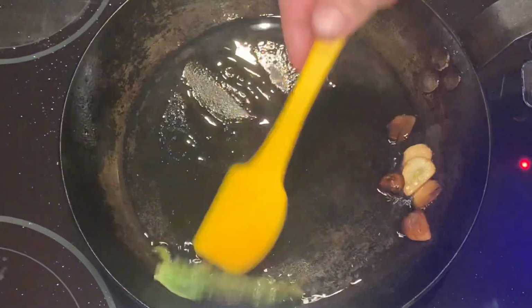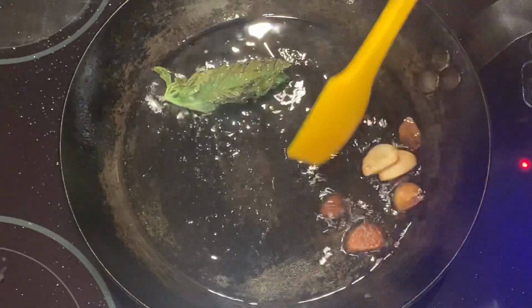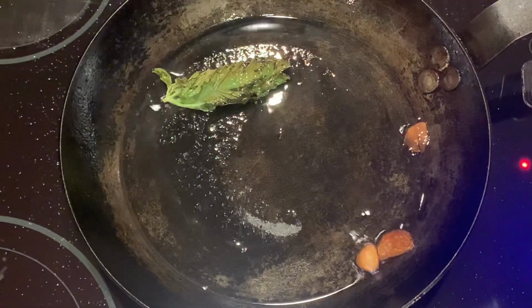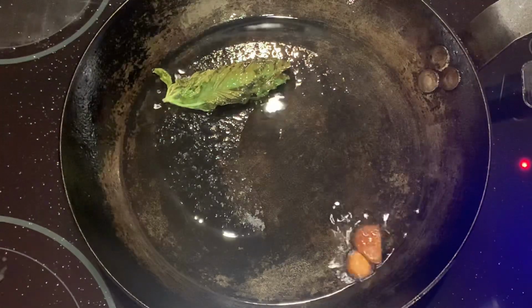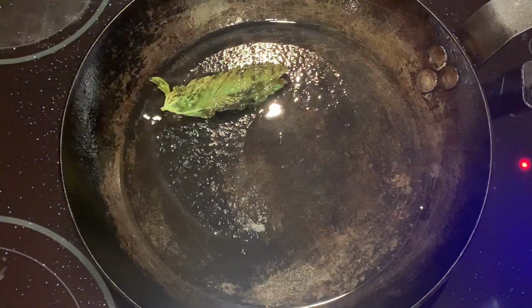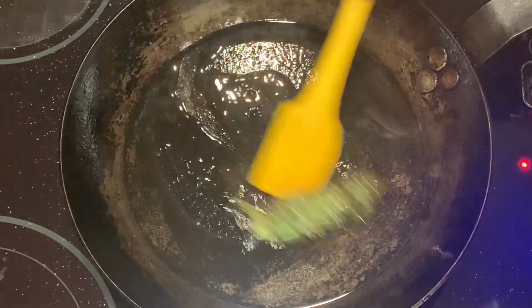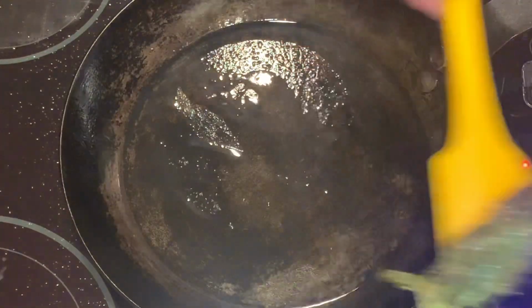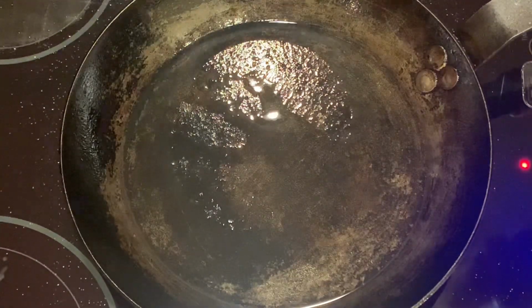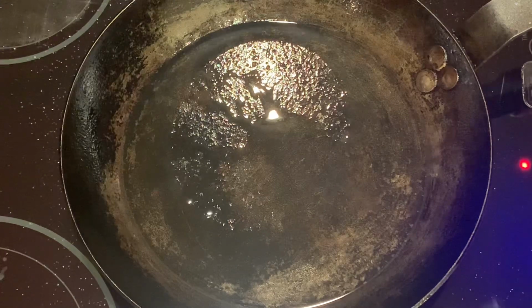All right, I've never eaten the basil before. I'm probably just gonna throw that away, and these can come out of here. So the oil's hot. Got a little garlic flavor to it. Yes, sir. Get this out of here. Got a little basil flavor to it. All right, now gonna put in a little bit of butter.